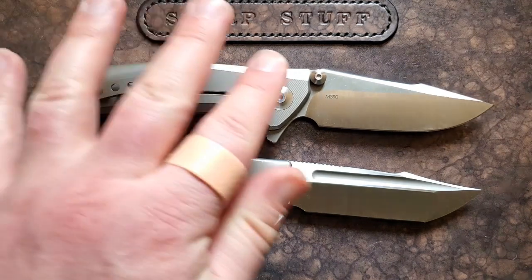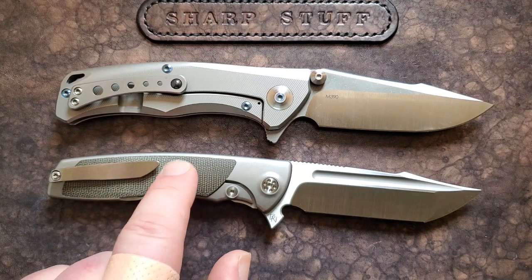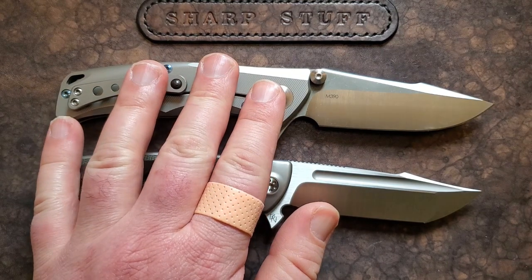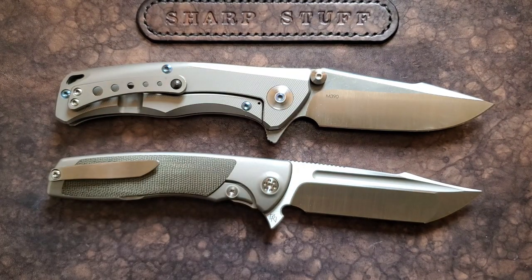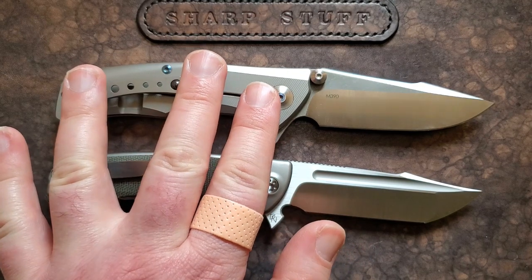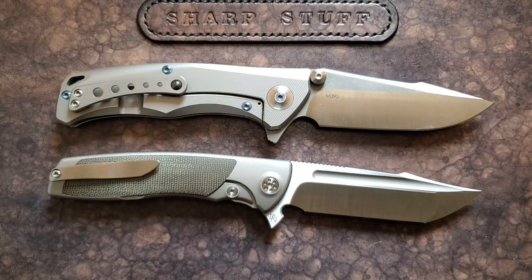Finally, the weight. The Reate Torrent is a pretty beefy knife. It looks beefy, and it is 5.9 ounces, 4.2 ounces on the Typhoon. So in terms of size, weight, and carry, the Typhoon is the pretty clear winner. It still offers virtually all of the utility and cutting power you're going to get out of the Torrent. However, I must say this: if you're one of those people who likes a heavier built knife, then the argument could be made that the extra weight comes from the fact that this is heavier construction, and I think it is slightly heavier construction.